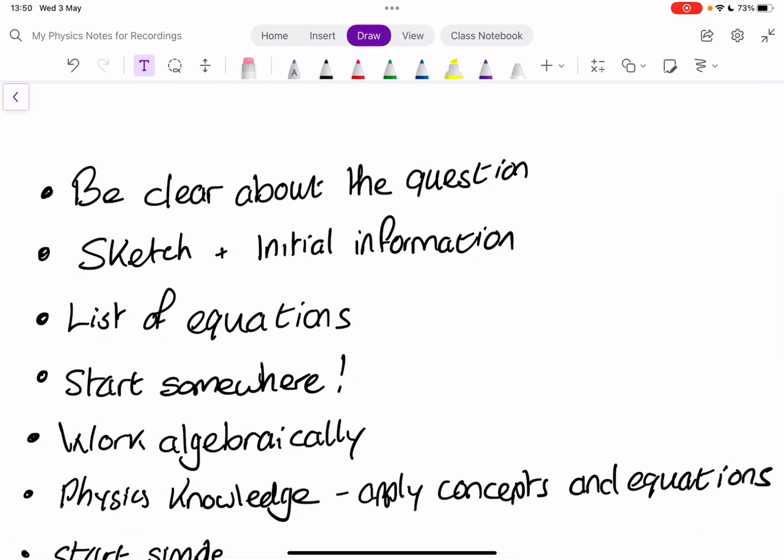Good physics knowledge obviously underpins problem solving. If you're trying to solve a problem when you don't really understand the physics behind it, it's going to be a lot harder. This can be just as simple as, if you see some information, you should know immediately which equations you can use to work out the thing you want based on the information that you have. Equally, if you're familiar with the concepts, you might be able to apply those. So, for example, applying the idea that forces have to be balanced as soon as you realise that an object is moving at a uniform velocity.